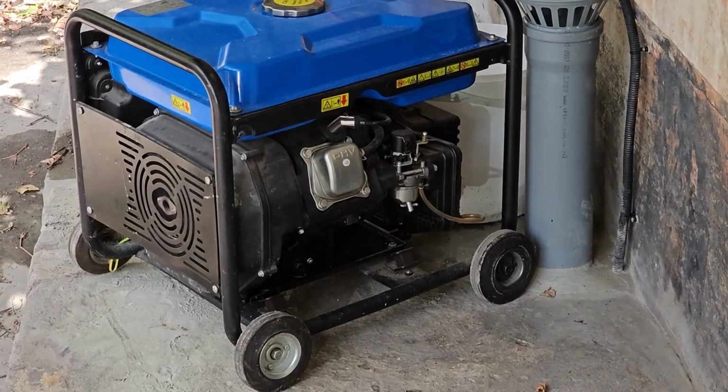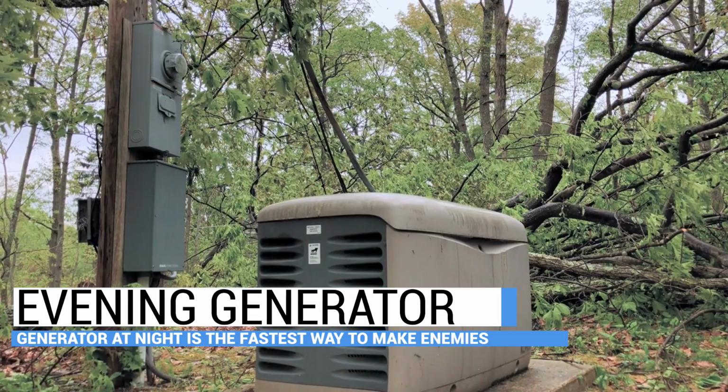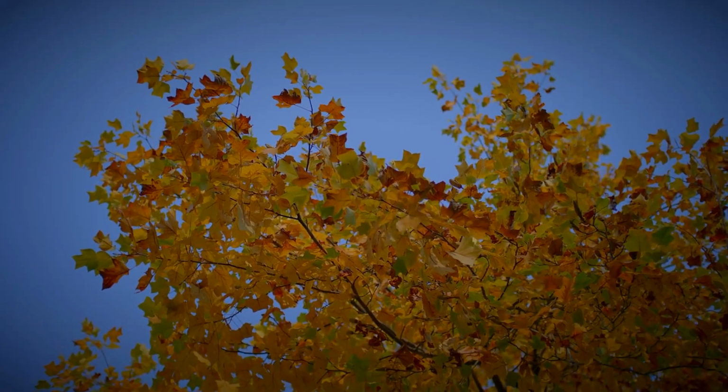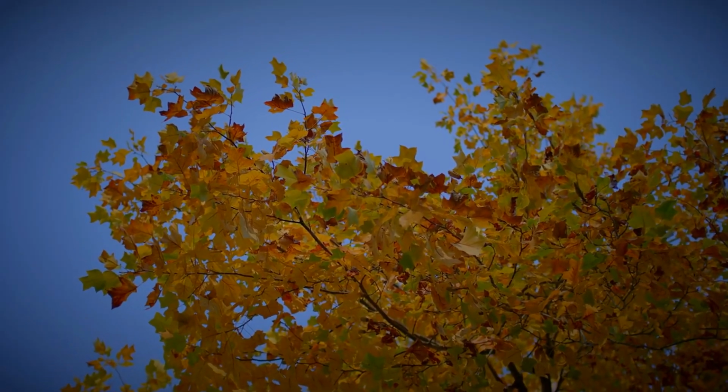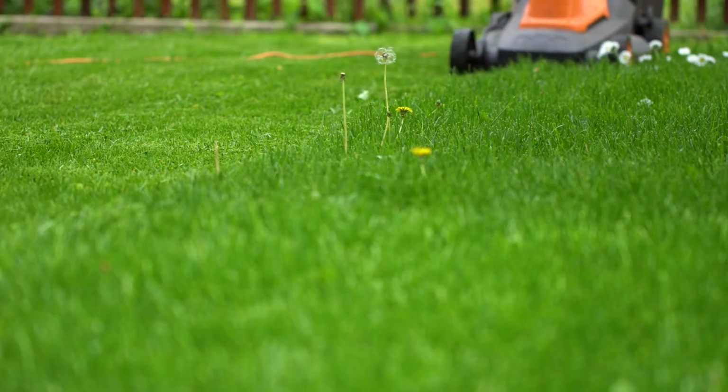And the same goes for your generator. Blasting your generator at night is the fastest way to make enemies in every direction. Nothing ruins the peaceful sound of crickets and rustling trees like the mechanical wheeze of a generator chugging through the darkness like a lawnmower on life support.